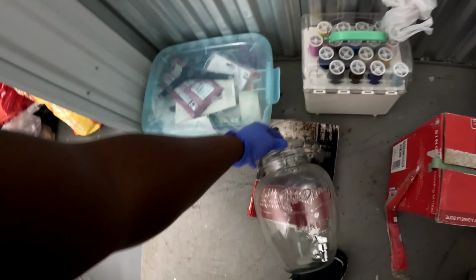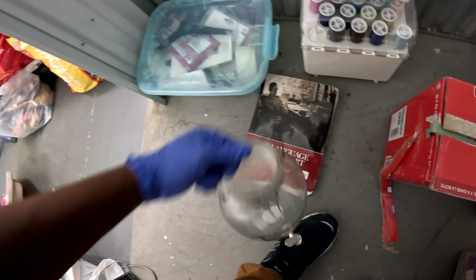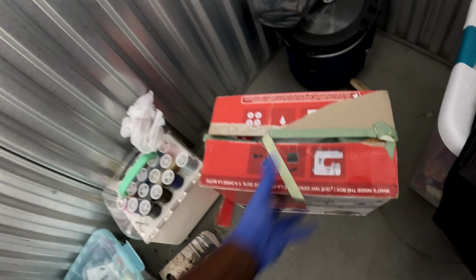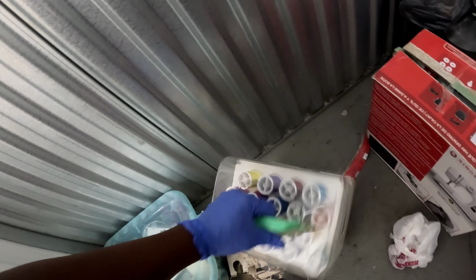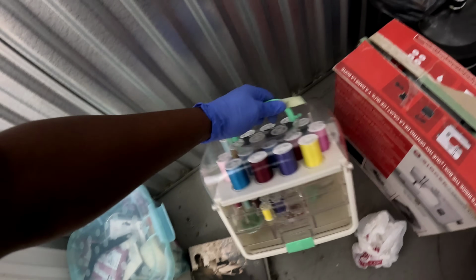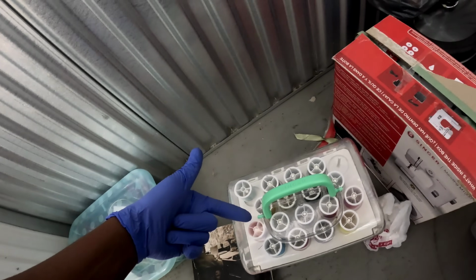All right, y'all, look, we have a sewing machine. And what's crazy is, okay, hold up. Cold drink, nice. What's crazy is I actually want to get more into sewing and stuff, so I'm probably going to keep this for the house. And look, we have the whole set, baby. Let's go. So all the string and everything that I need is right here.